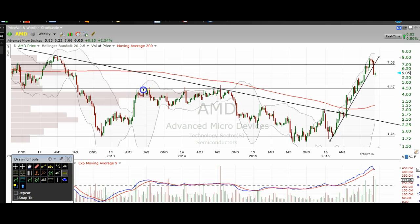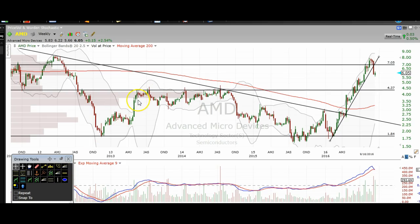On the underside, I'm seeing major support down here near about $4. You can see that this was pretty big resistance, many times getting resistance here for a year. Couldn't break over this level. Finally it broke. Okay, then we came back over here and we broke over that, and you can see how big of a move. We almost doubled in price since breaking over that resistance. So this is a big time break over resistance here, and if we come back down to about $4, that's going to be most likely a good buying opportunity.